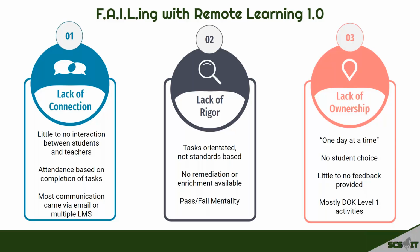I shouldn't say we had no feedback. We had some feedback from some of our teachers, but not every teacher was providing adequate feedback. And then most of our activities were going back to DOK level 1 activities. So it really wasn't building that rigor that we keep talking about.